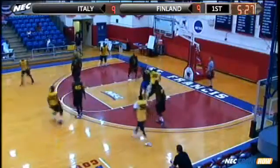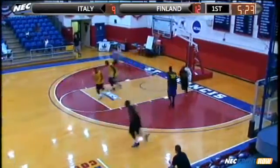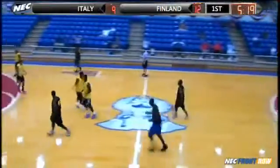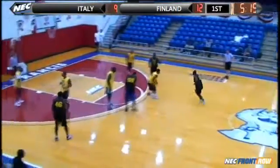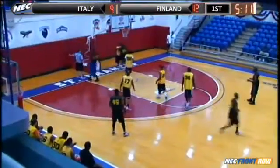Here's Terry Coleman. Three-pointer is good once again. Now we've got a 12-9 lead in favor of Team Finland. Now trying to get it inside. Loose ball at the hand of George Valentine.